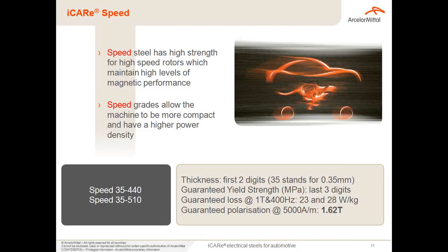And the guaranteed losses for these materials are a bit higher. They are not in the name, but they are 23 and 28 watt per kilogram, which is quite a good compromise. It's higher than for the safe materials, but it is good enough for a rotor, which generally speaking will not have such a high loss level in permanent magnet machines.